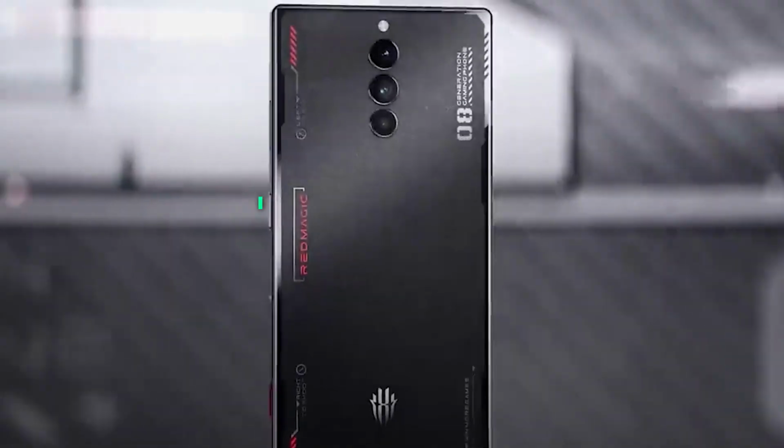Hey folks, with all the tech advancements, picking the right product can be a real head-scratcher. No worries though, we've rounded up the 6 absolute best.